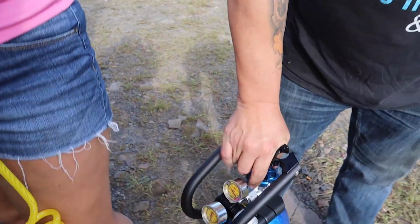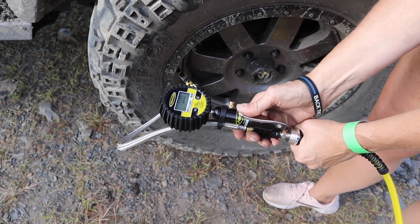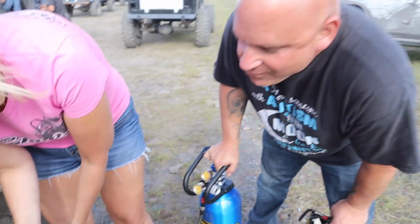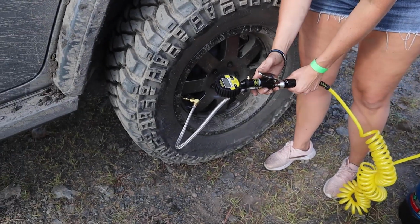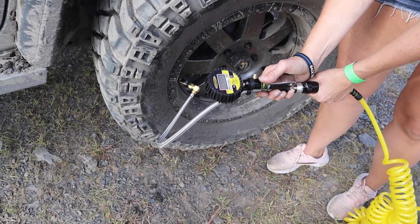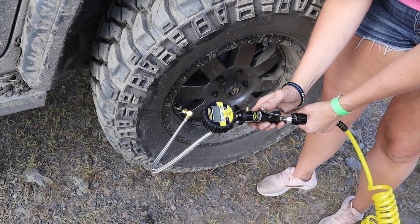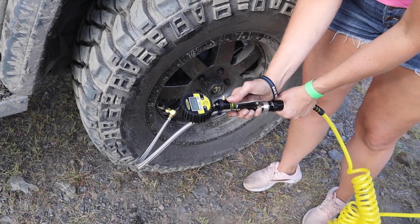Okay, you're good to go. What are we going to? 29. Let me see how fast this goes. So this will be the fifth tire we've aired up, trying to see how much we can get out of this tank.